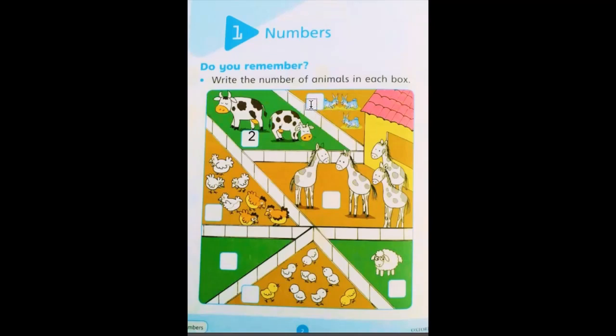These are rabbits. Now let's count the rabbits. 1, 2, 3. So how many rabbits? These are 3 rabbits, so we will write number 3 in the box. Now move for the next animal.